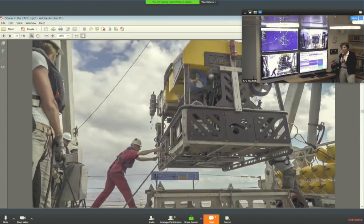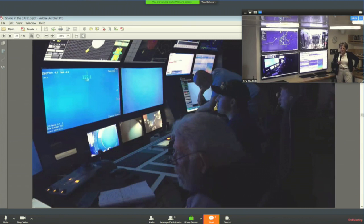Now, that's the ROV on board called Sebastian, and I'm going to bring up Dr. Bruce Robison, who's made the observations directly with the ROV. Bruce, will you come on up and tell us what the midwater trawl team and the ROV dives into the empty blue have shown us. So come on over here, Bruce.